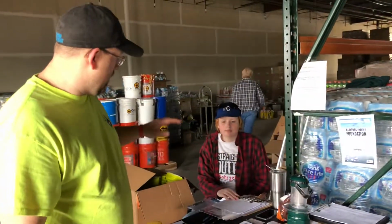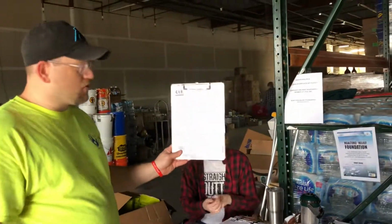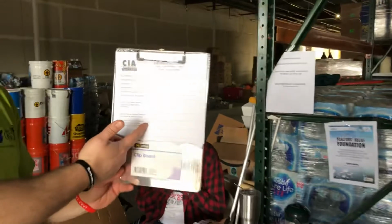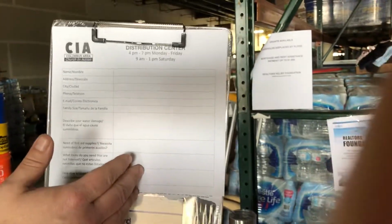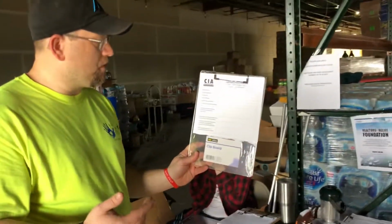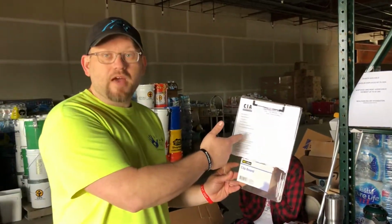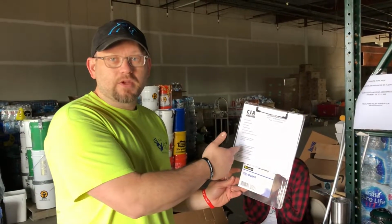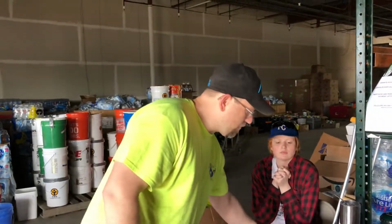Also, we keep somebody up front, and they make sure that every person that comes through fills out one of these forms. You can see that it's in both English and Spanish, and so we want to make sure that we get that information. It helps us to do a little bit of quality control, how many people are coming through, but it also lets us be able to know what kind of damage they have. Maybe we want to refer them on to somebody who can help with their property, and so that we give them an extra piece of information.